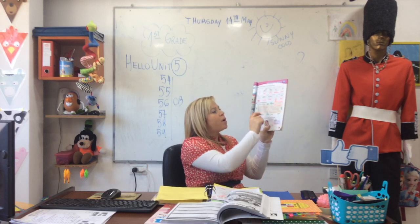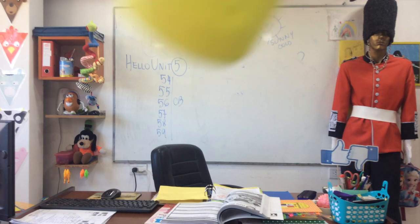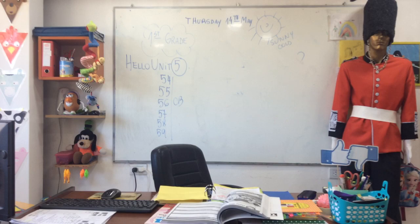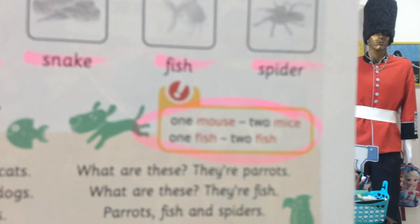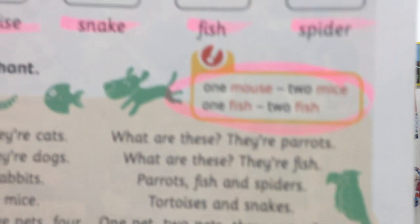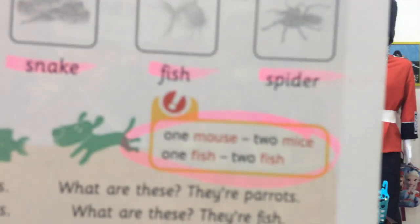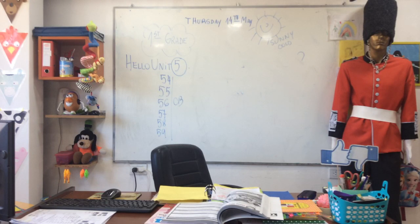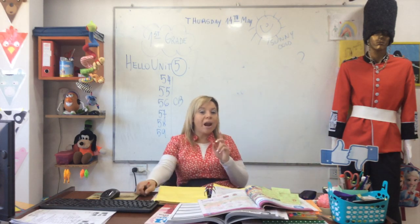Okay. What you are going to do now is highlight, subrayate todos los animales with the highlighter. Tenés que tener un resaltador en casa, cualquier color, any color. Y vas a resaltar todos los animalitos y este cuadro. Mirá qué importante lo que dice. One mouse, el singular es mouse. Y cuando vos hacés plural es mice. One fish, two fish. Fish queda igual, en singular y en plural. Pero el otro de arriba es mice, es irregular, no es mouses. I've got two mice. Acordate entonces. El singular es mouse y el plural es mice, okay?